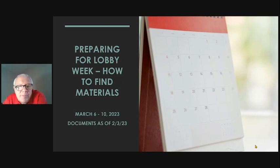And today I'm going to show you how to prepare for Lobby Week by finding some important documents. As an AARP volunteer, it's important that you use the volunteer portal for many reasons. We have so much information out there. There's training material, and you'll find it extremely useful as you do your journey as an AARP Nebraska volunteer.